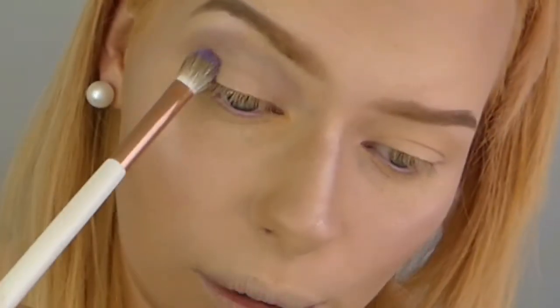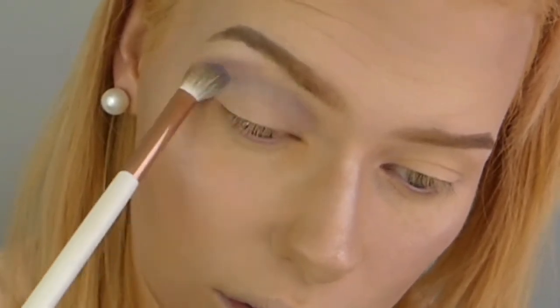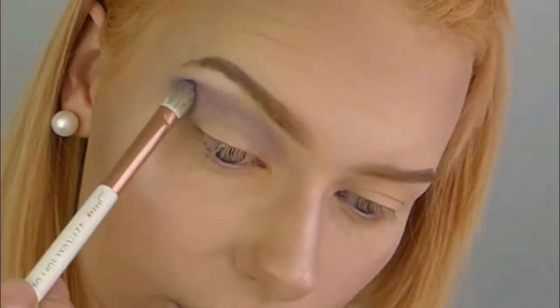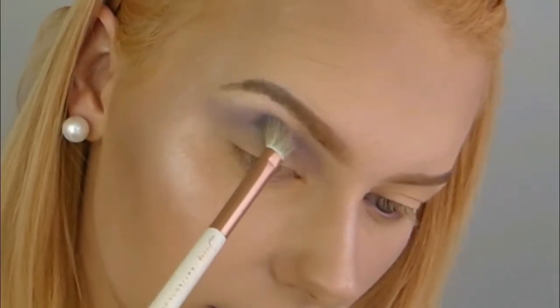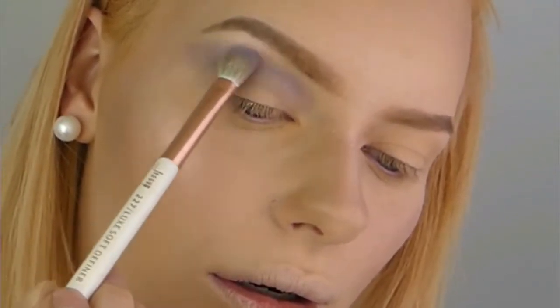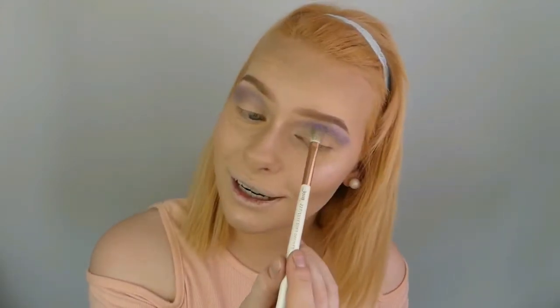Hers is so poppin'. Holy shiitake. Comes quite a wee bit out here. She's got a bit of a wing going on. Maybe this is gonna have to go into Instagram series now.